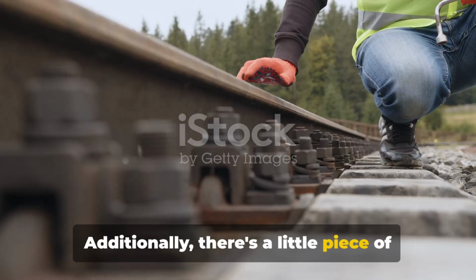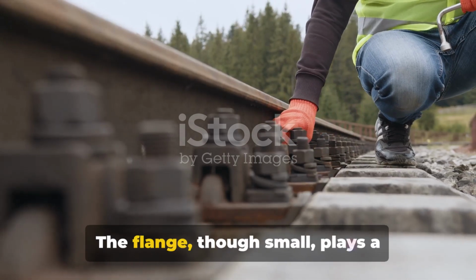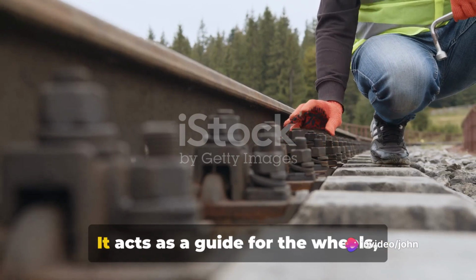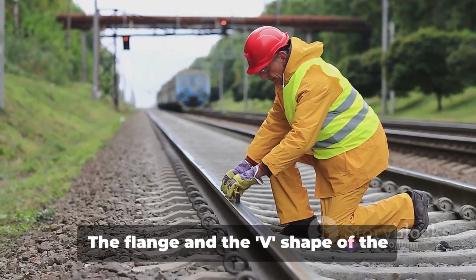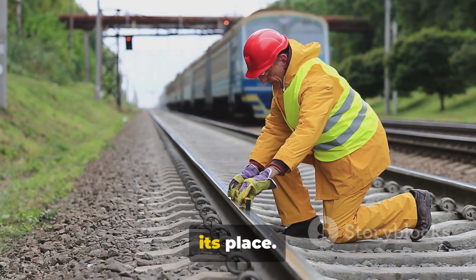Additionally, there's a little piece of metal on the inside of the rail called the flange. The flange, though small, plays a significant role in the train's stability. It acts as a guide for the wheels, preventing them from sliding off the rails. The flange and the V shape of the tracks work together to keep the train in its place.